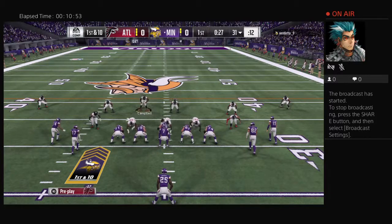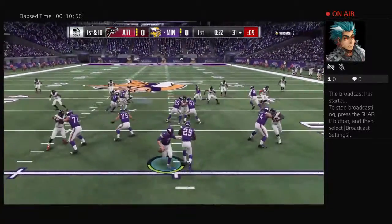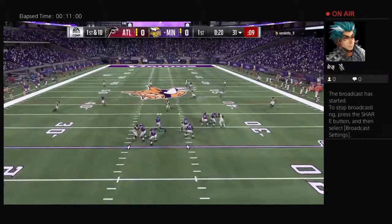All right, here we go. Green! Over! Let's go! Green, 39!